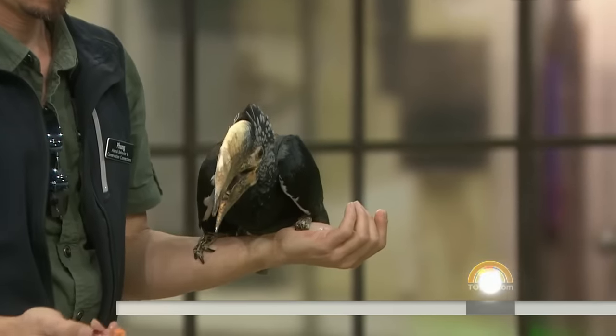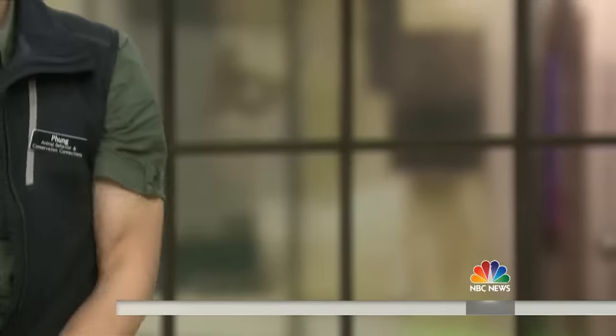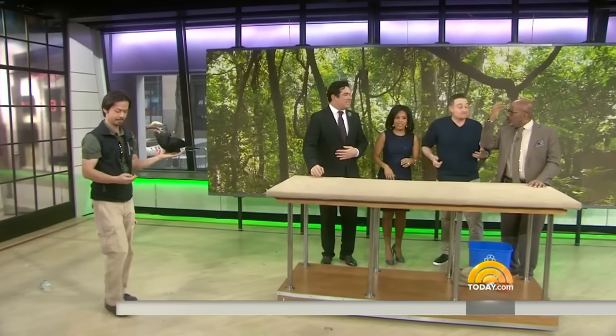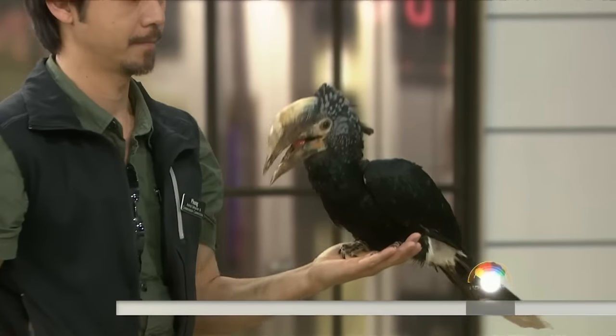Holy smokes. It might look like the toucan, but they're actually in different families, and you can differentiate them because they have a casque on top of their bill. It's kind of hollow, in the same material as the toucan's beak. That is awesome. What's the point of it? A casque. It's for sound vocalizations, and also it really supports the bill.